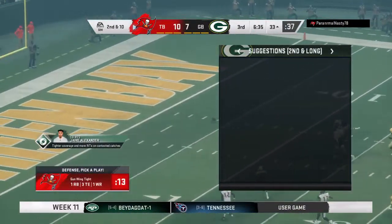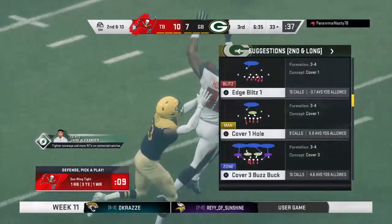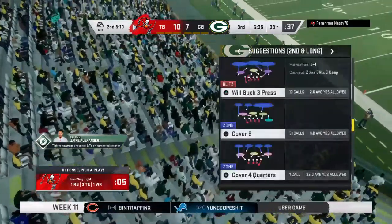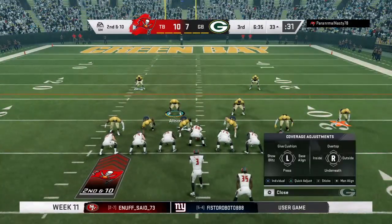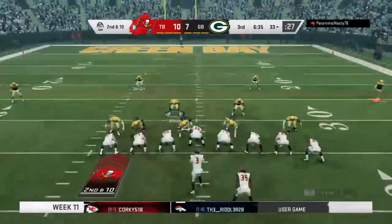Throwing on first down, but this one winds up to be incomplete. Second and 10 from the 33-yard line. Hey, defense, let's go. Hey, 5 on the 50. 5 on the 50.